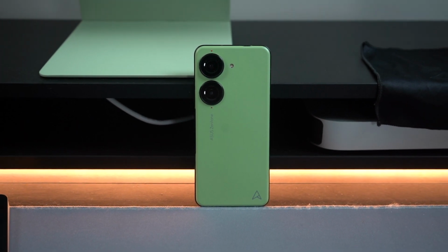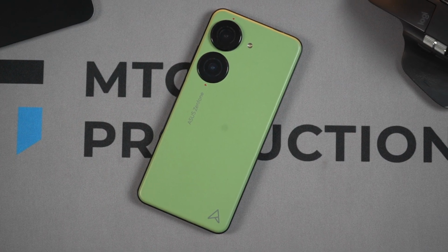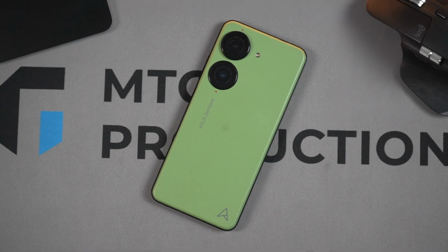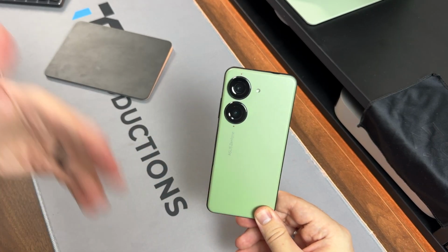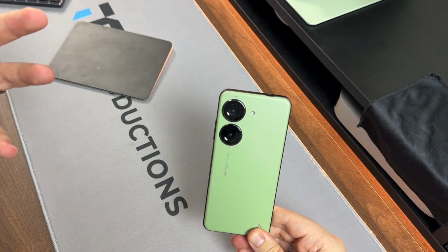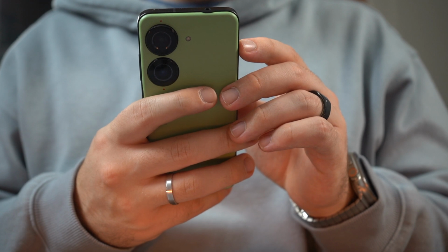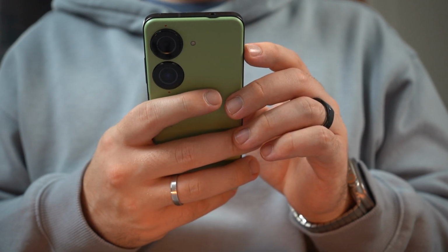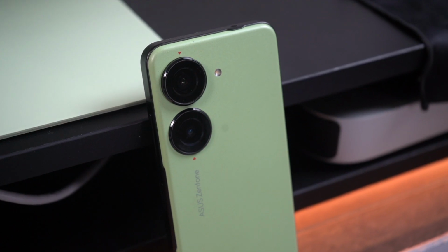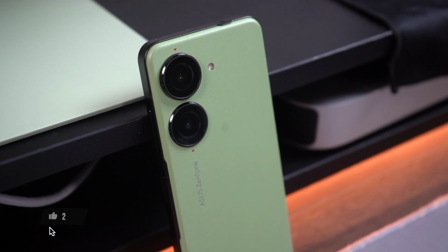But I'm really happy that Asus is going this route, keeping this compact size, because unfortunately a lot of people don't go for compact size devices. They're getting the largest devices like the iPhone 15 Pro Max, the Samsung Galaxy S23 Ultra, and I personally love compact devices. If you're looking for a compact device that is very powerful, this Asus Zenfone 10 is that device to go with. I hope you guys did enjoy this video, and yeah, I'm super happy with it.